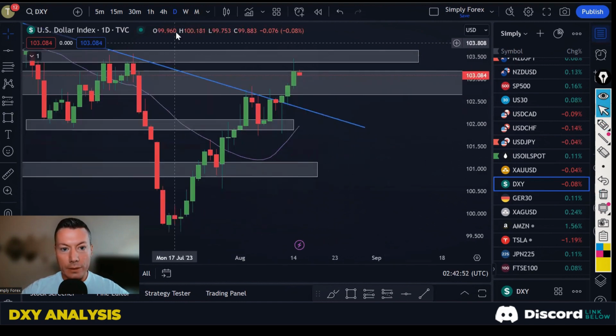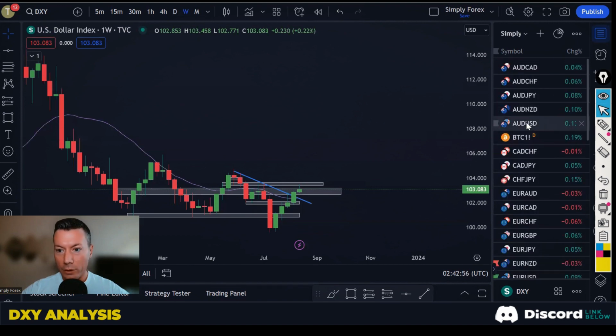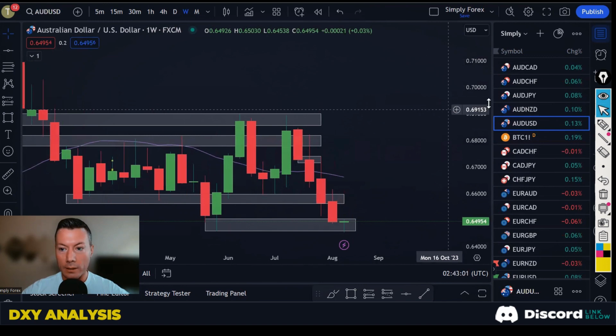So that's on the dollar index. If we now look at some dollar pairs, if you look at any of them pretty much, Aussie dollar, US dollar, this is the weekly chart. We are at an area of weekly support. We can expect a jump up. Where to, we don't know, but we can expect buyers to enter the market.